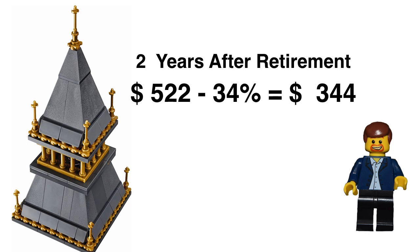Then the question is, do I agree with the raw number? Yes and no. I think it's going to be a little closer to 300. I'm a little more conservative, but it certainly could go for 344. We'll see how that goes.